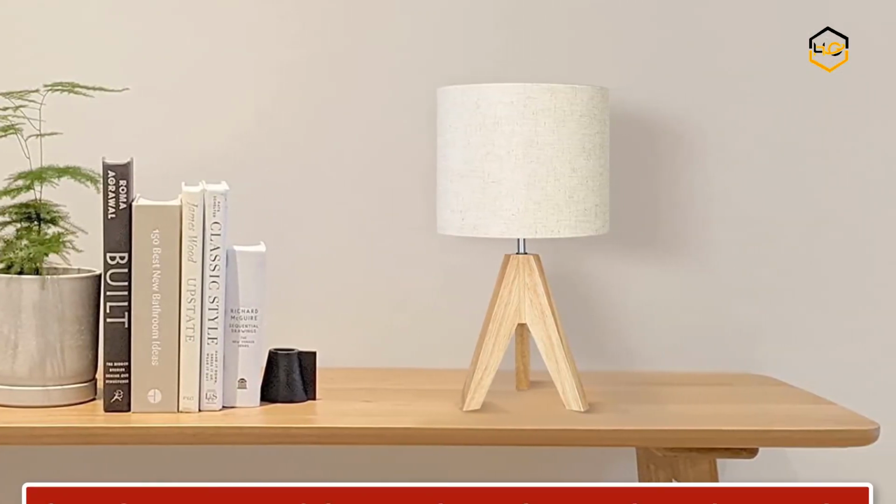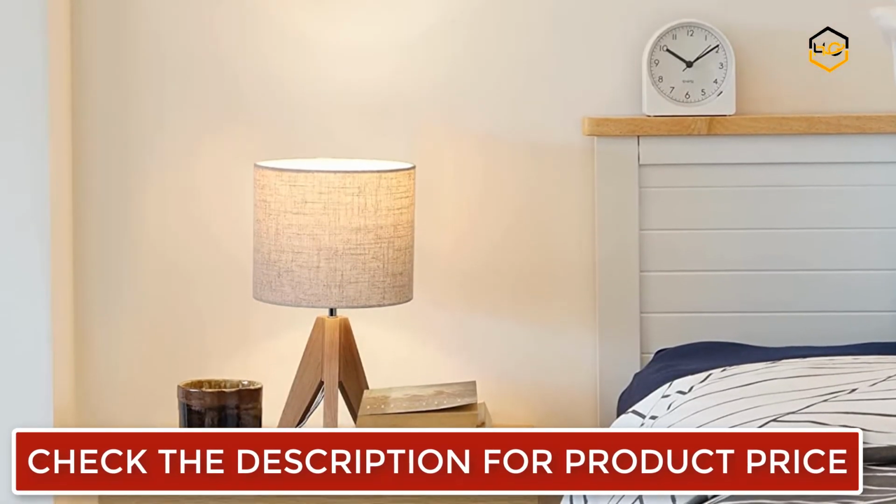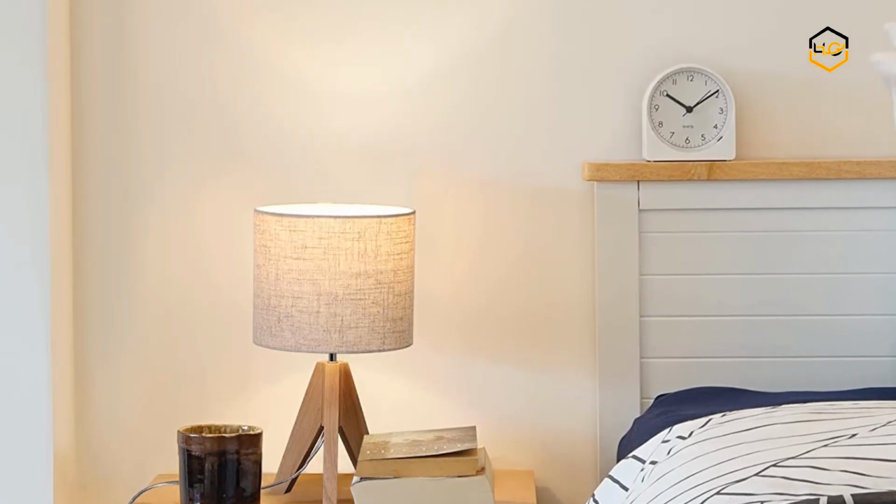It is suitable for reading and study, and also serves as a night light or nursery lamp at night. It comes with the tripod wood base. The side table lamp is sturdy on its feet.